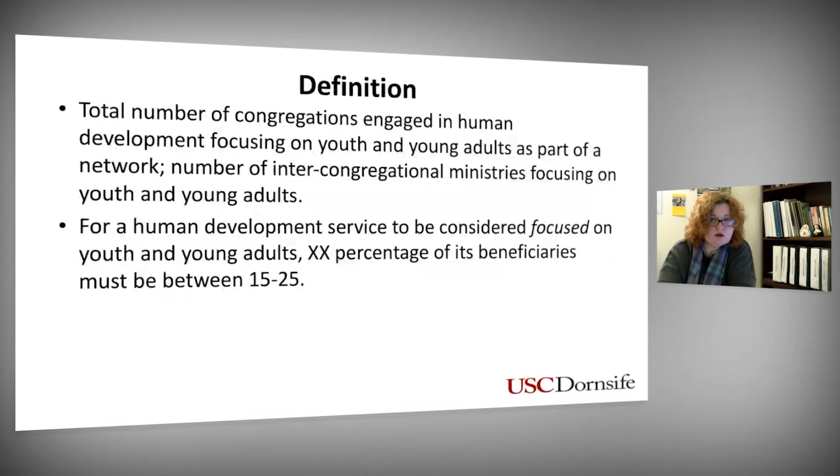A little bit more in terms of that definition. If programming is focused on training a sister in human development service related activities, implementation at the congregational level must be achieved in order to report on this specific metric. A human development service is any service delivery or advocacy effort related to a United Nations Sustainable Development Goal.